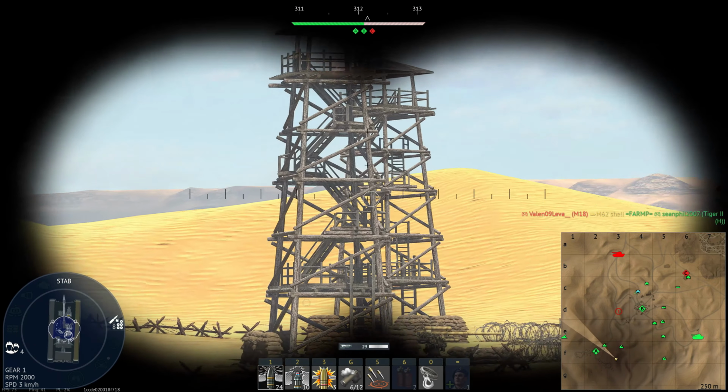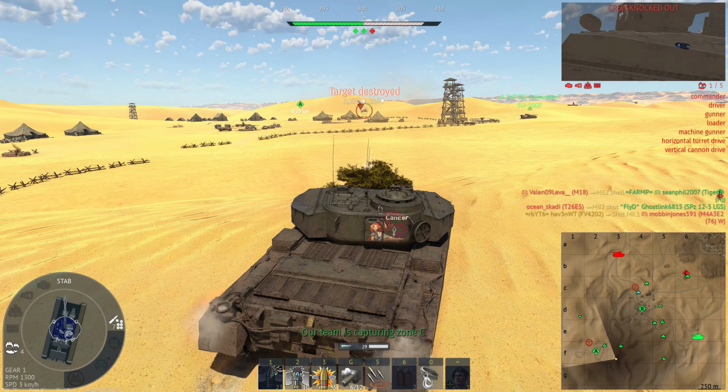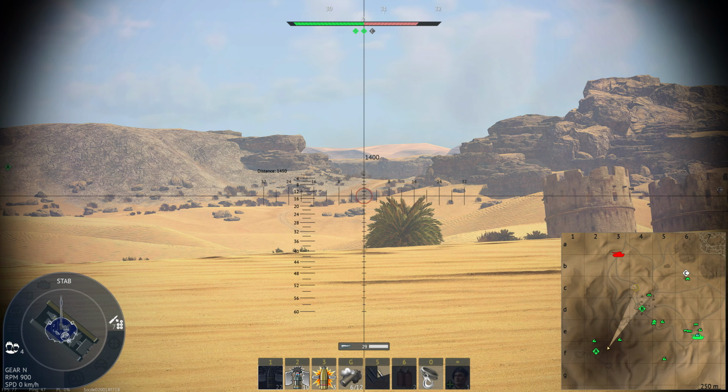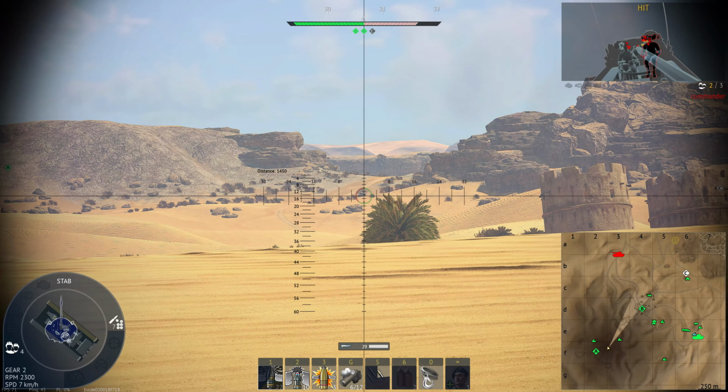All right, let's talk about cons. It's got weak side armor. Yeah, don't get shot, right? I mean, don't get shot in the side in particular. I can only think of maybe the T14 and a down tier that can get shot in the side and not blow. So yeah, don't get shot in the side. Overall thin armor, yet sloped.